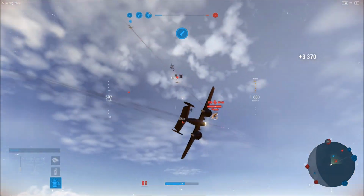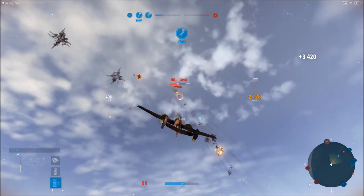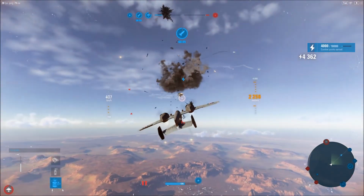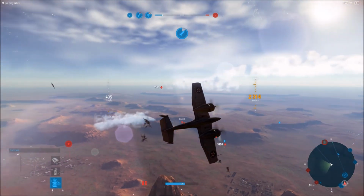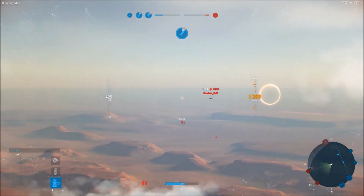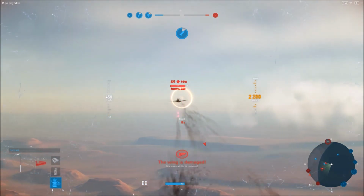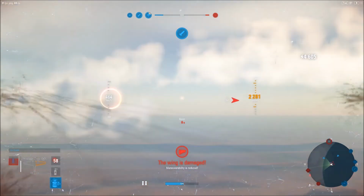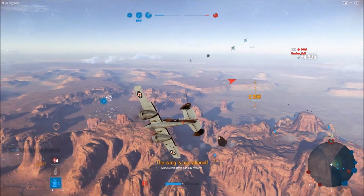A rocket has reached the target. Enemy objects damaged.